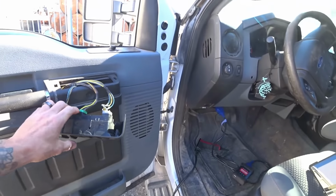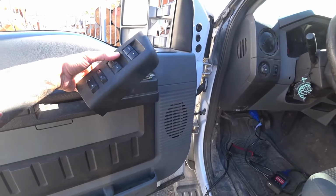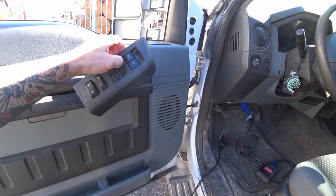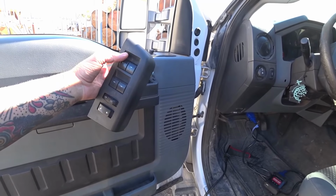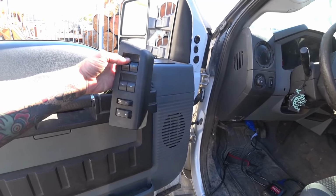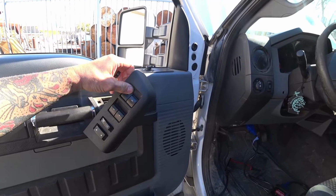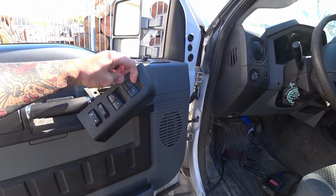So when I came out to work on this vehicle, I rolled down the window, so I don't know if it had auto locks or whatever on it. I always like rolling down the window in case something happens, so you don't lock yourself out of the vehicle. Well, it doesn't go back up. It will go down, won't come back up.